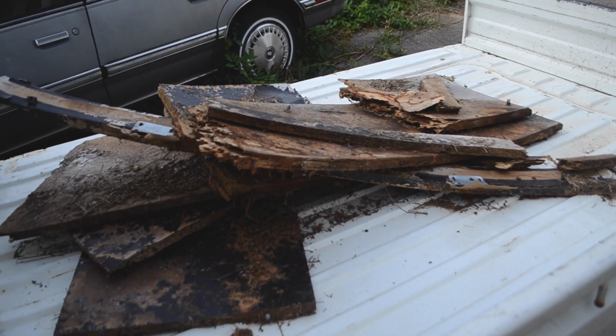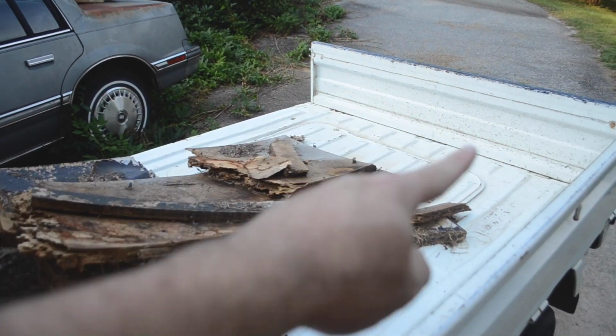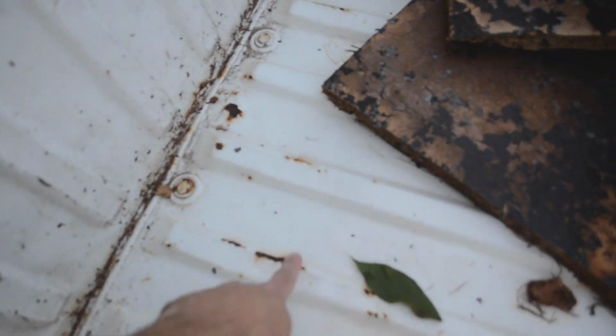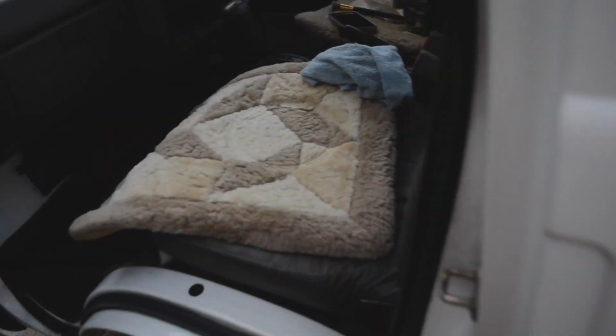We've already been using it, putting it to work, just moving some trash. As you can see, all three sides of the bed come down with these little clamps. It's got a couple little rust spots, but that was expected. I knew it was going to be beat up, so let me hop in. Actually, let me go get the key. Okay, so I've got my keys. Can you tell I'm excited?